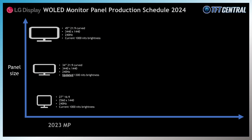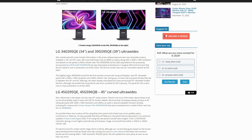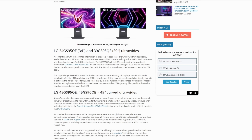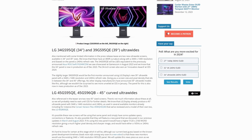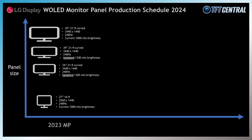They've also got a larger 39-inch ultra-wide panel with the same 3440 by 1440 resolution and 240Hz, which should also be in production now as of December 2023. We've only just seen one monitor announced featuring this panel, which is from LG, but it's an interesting option as it will offer a screen size in between 34-inch and 45-inch models, along with a pixel density that sits somewhere in between those as well.